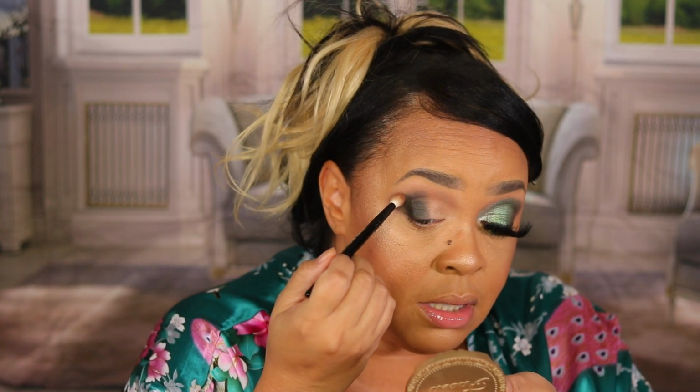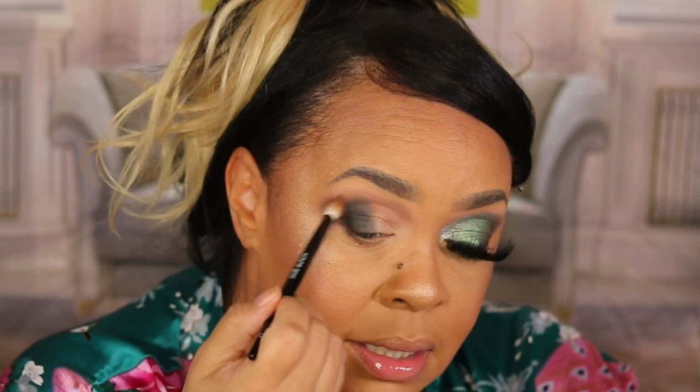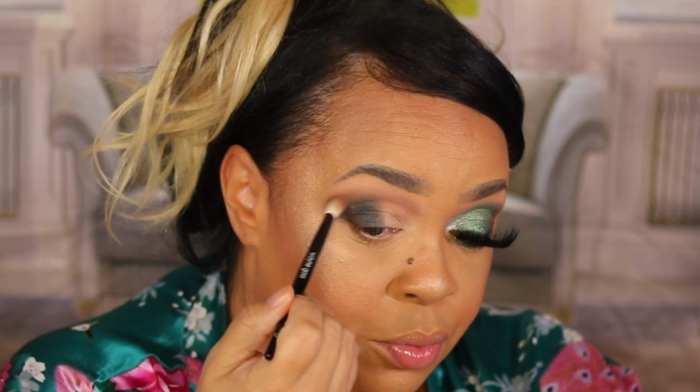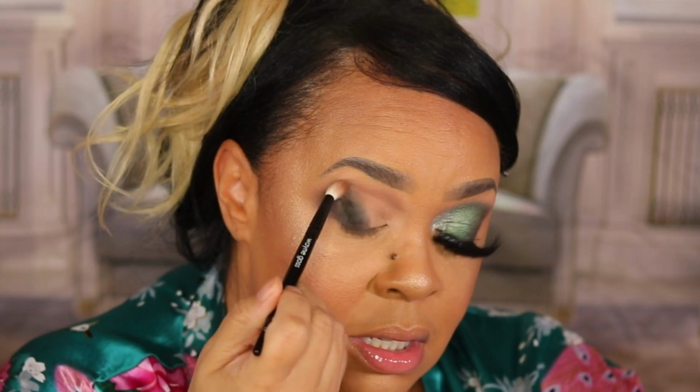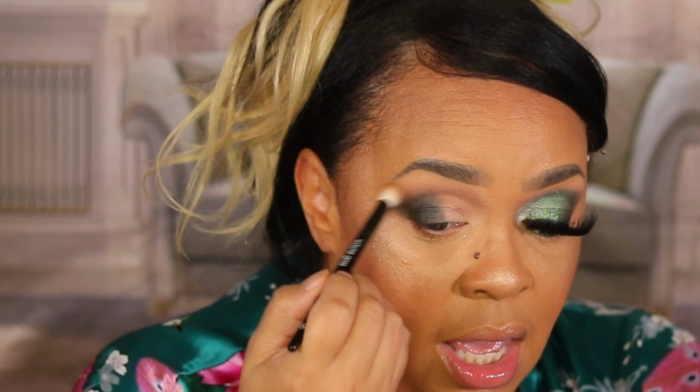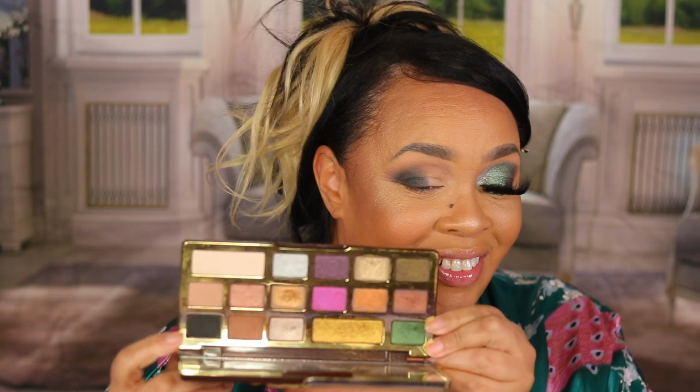Yeah, just like that. Okay, now I'm just going to take a little bit more of that Cocoa Truffle and just blend it into that black. And again, just really going back and forth with this so it looks seamless. Already got the ring. Blend, blend, blend.